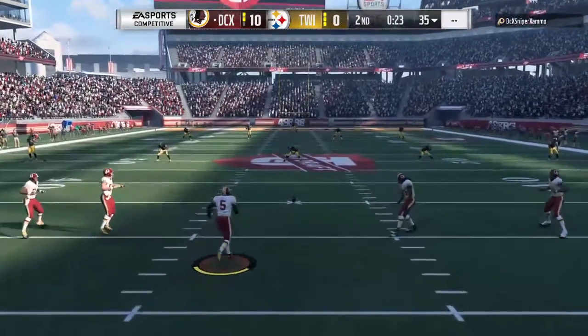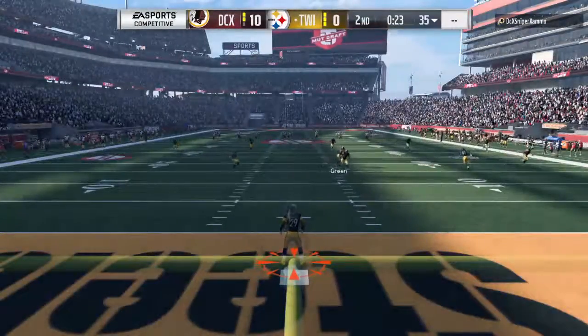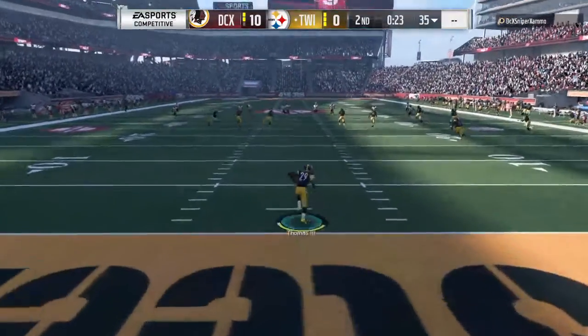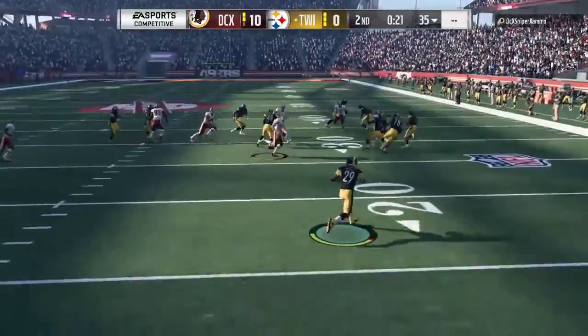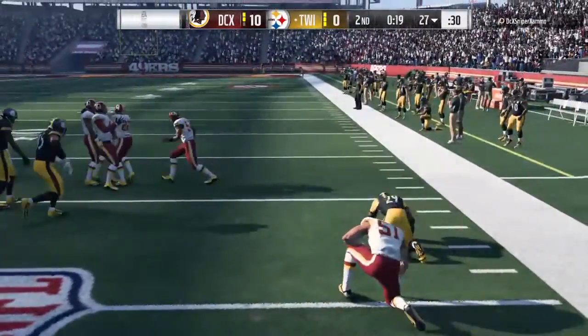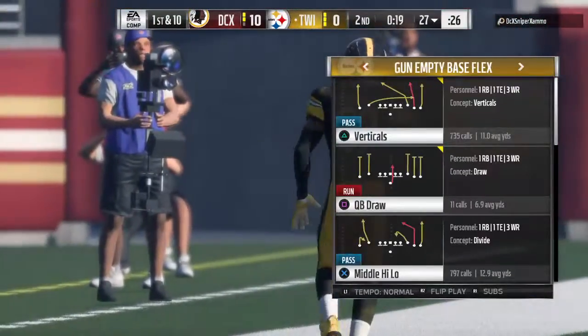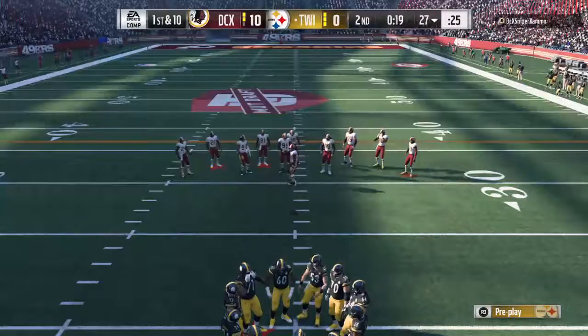Here's Bosher to kick it away. This fielded a few yards into the end zone. And this return nets positive as he gets past the 25 and up to the 27-yard line. And Pittsburgh getting set to take the field.